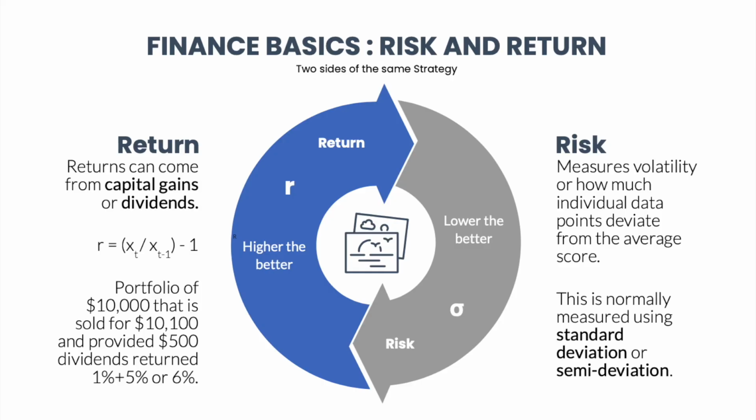When it comes to thinking about returns, returns can come from capital gains or dividends. So if you have a portfolio of $10,000, and you manage to sell it at the end of the year for $10,100, and it's produced $500 in the meantime, then you've earned about $10,600, and so your return will be 6%. When we design a strategy, we want the returns to be as high as possible. That's not controversial.